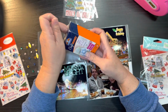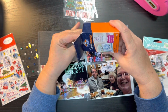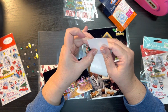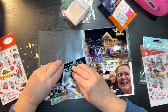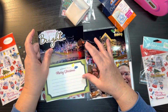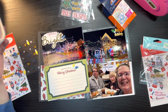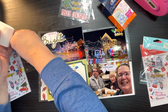These are Elmer's Craft Bond, and they're little thin minis, which are great if you're putting on rhinestones and things like that. And these will work perfect for this. And I'm just going to cluster it right there. And then we will cluster another one. So we've got blue. Let's go ahead and go with green up above.